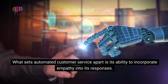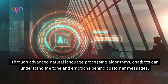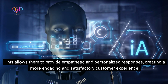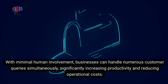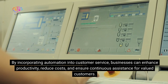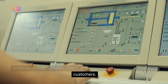What sets automated customer service apart is its ability to incorporate empathy into its responses. Through advanced natural language processing algorithms, chatbots can understand the tone and emotions behind customer messages. This allows them to provide empathetic and personalized responses, creating a more engaging and satisfactory customer experience. With minimal human involvement, businesses can handle numerous customer queries simultaneously, significantly increasing productivity and reducing operational costs. By incorporating automation into customer service, businesses can enhance productivity, reduce costs, and ensure continuous assistance for valued customers.